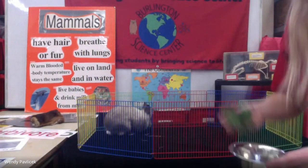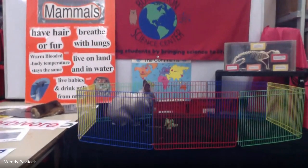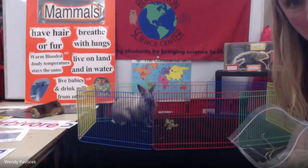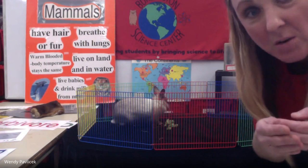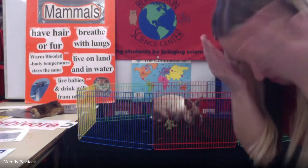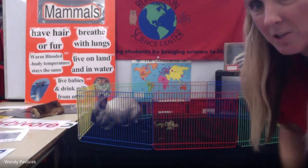Let me put some fresh greens down and see if she's interested in snacking while we're watching here. She might be a little interested. Sometimes she's not. Another diet thing that, oh, did you see what she was just doing with her teeth? Did you catch that? Rabbits will groom or preen themselves. And what they do is they use their paws in the front and they lick them and bring them over their fur and clean their fur and then lick their paws clean. So they do that with their mouth. And you might see her do that again if she decides.